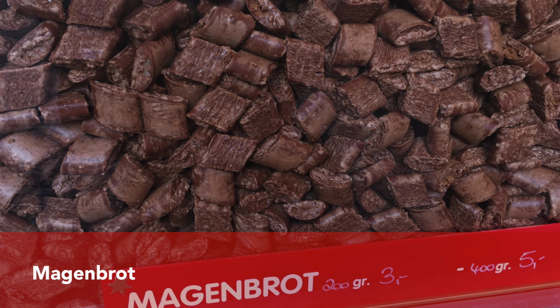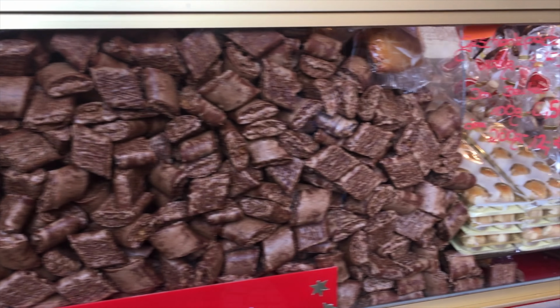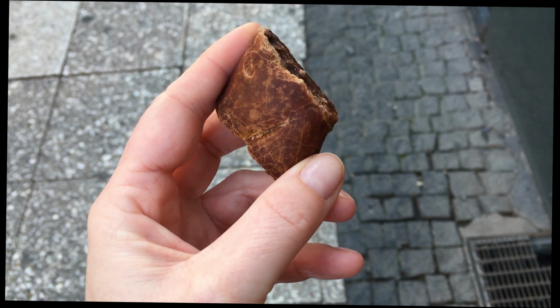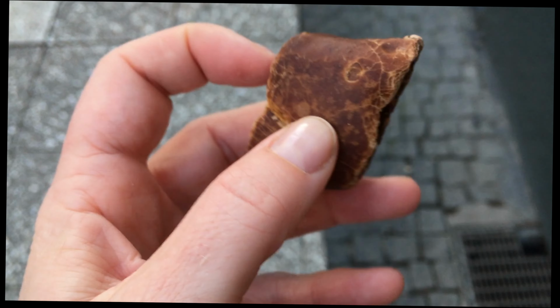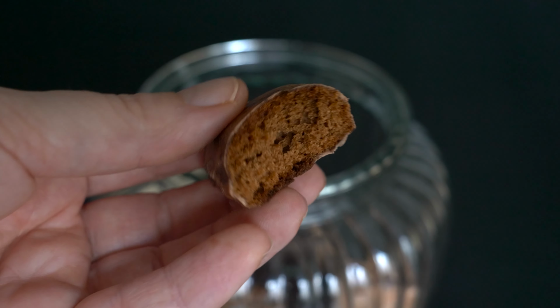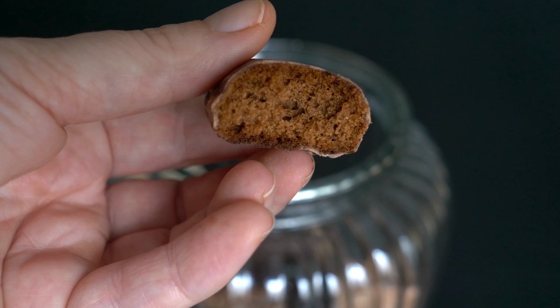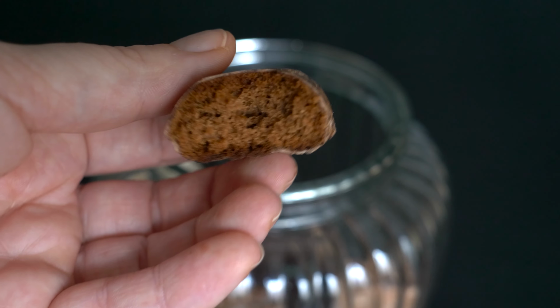Magenbrot is a diamond-shaped biscuit that has a dark brown exterior. The pastry is made with flour, wheat, baking soda, star anise, cinnamon, cloves and nutmeg, as well as honey or sugar. Sometimes they also contain candied orange and lemon peel, as well as hazelnuts. And this brown glaze is actually sweet cocoa glaze. And that was Matthias' grandfather's favorite gingerbread.